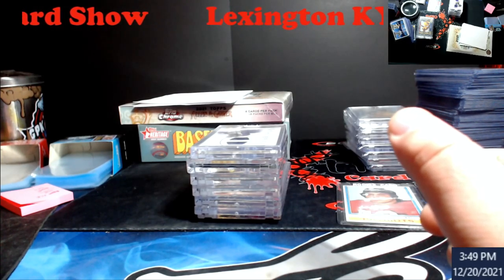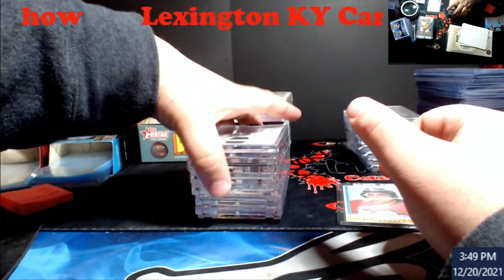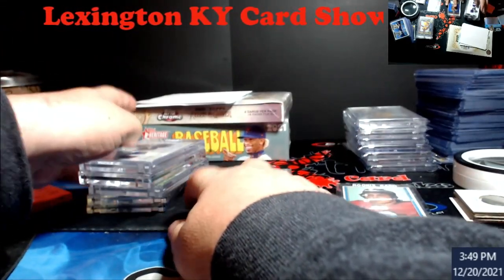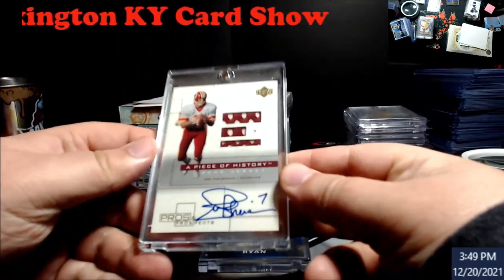All right, let's move on here. Let me see if I can get these by dealers real quick. Okay. So I was at my buddy's table and I went through his stuff and I picked these up. These will probably go into the next repack.